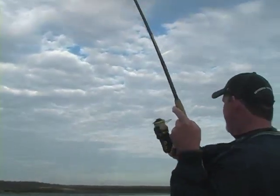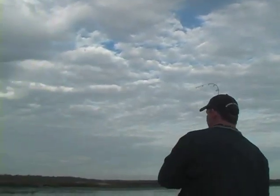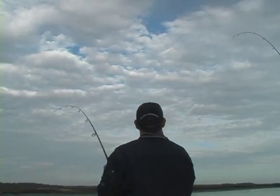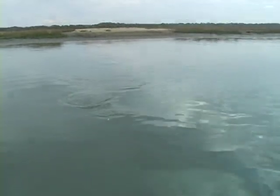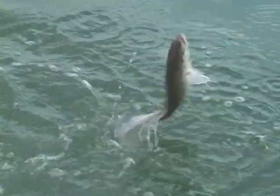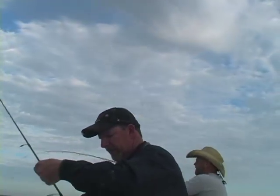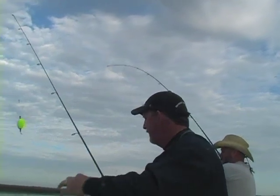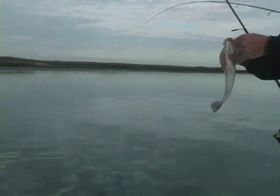Nice. That's a better fish right there. If that's a trout, that's a good one there, Brad. Beautiful. Look at that. Folks, it just does not get any better than that. That is a beautiful fish right there. Could be a black drum. That's a good spot for black drum right there. Kind of bulldogging.